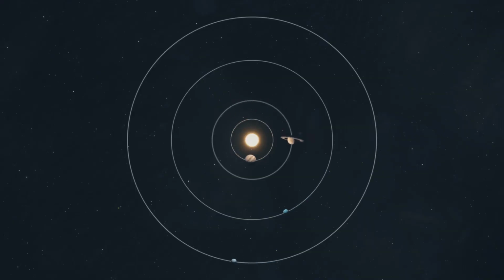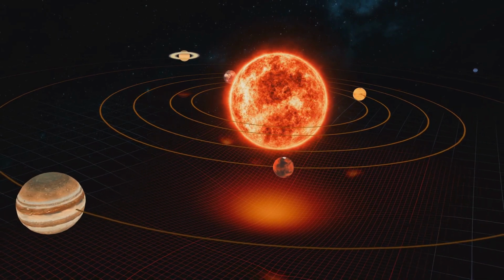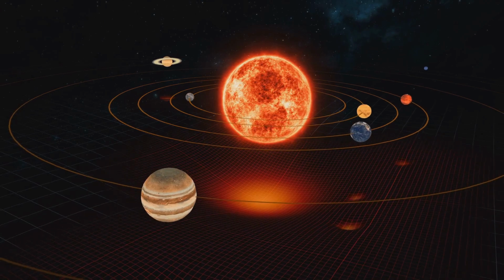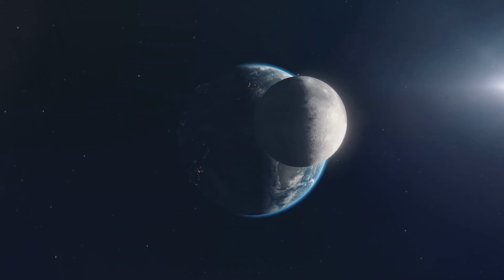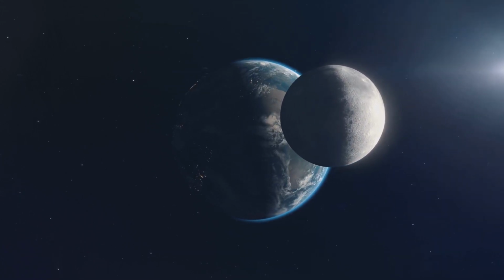Kerberos's role in this delicate balancing act stems from its position within the system. Situated between the orbits of Nix and Hydra, Kerberos acts as a gravitational buffer, its weak pull counteracting the stronger influences of Pluto and Charon. This delicate interplay of gravitational forces prevents any single moon from dominating the system, ensuring that the moons remain locked in their intricate orbital dance.